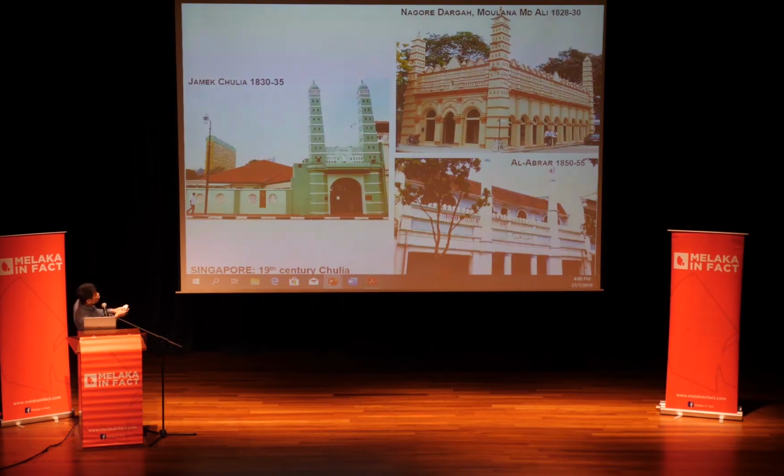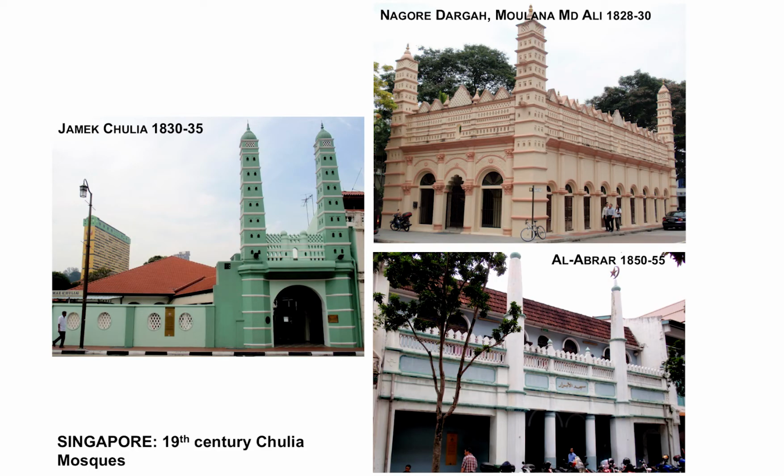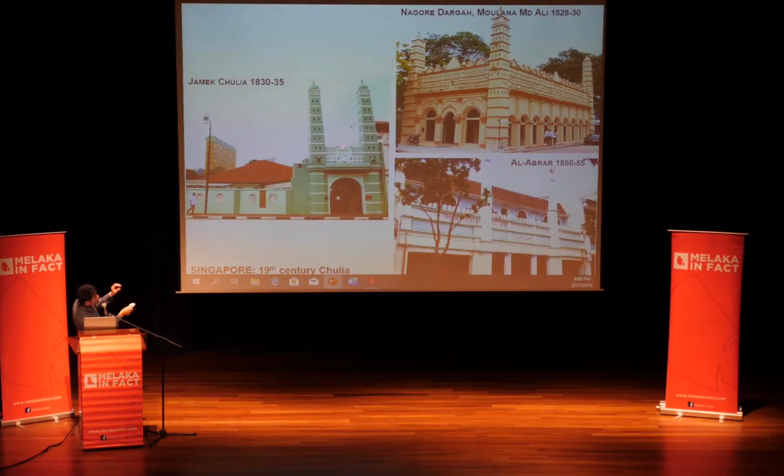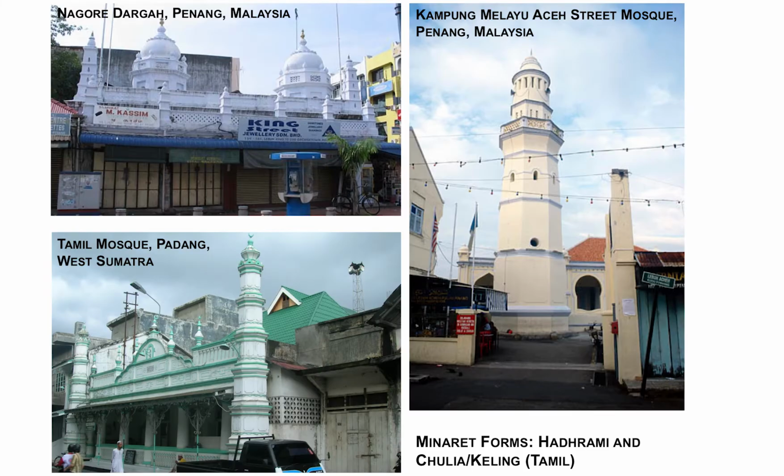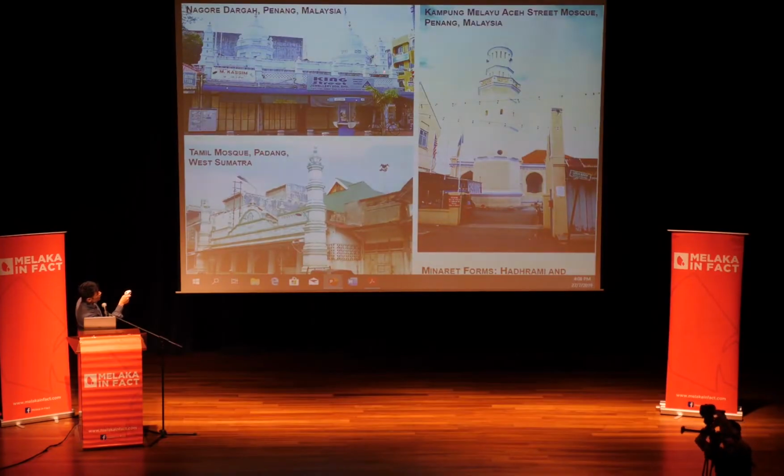So likewise, if you go to Singapore, this is Jamek Chulia, no pavilion. It immediately, so this is quite a miniaturized approximation. These are all miniaturized approximations of the Nagor Dargah 5 minarets, as well as a deep stump. And then you also have other versions that are octagonal. If you go to Masjid Kapitan, can you see it right there? That's also a miniature version.